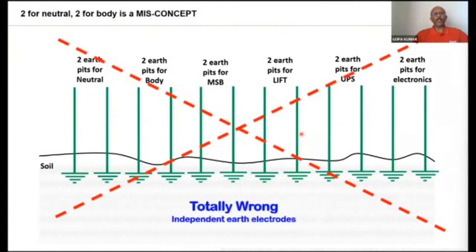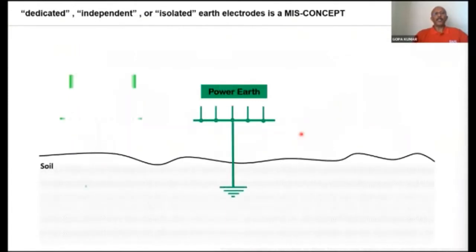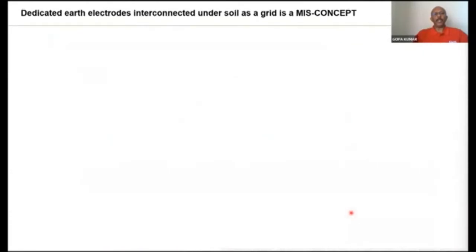It's a total mistake. It is nowhere written or included in any standard or regulation. It's a total misinterpretation. Because of this reason, we do our electrical installation in a wrong way. In industrial systems nowadays, clean earth, power earth, lightning protection, separate earth electrodes: this is also wrong, a big mistake.